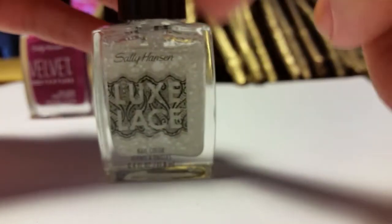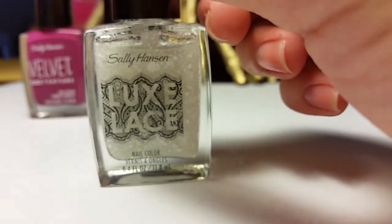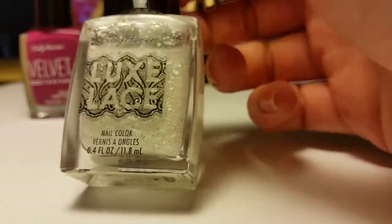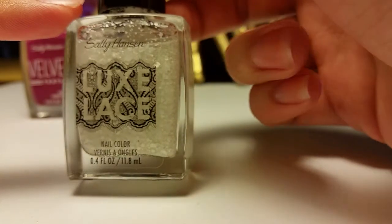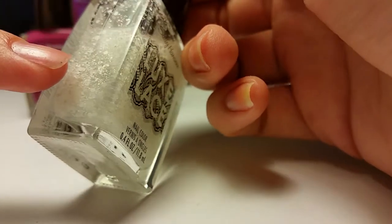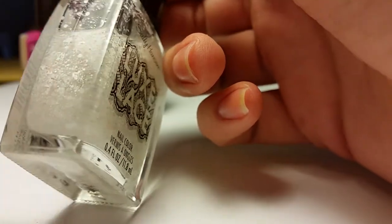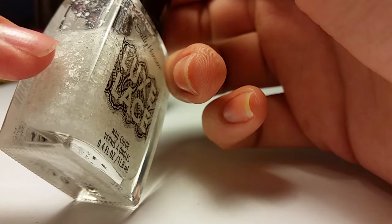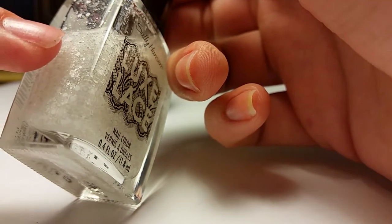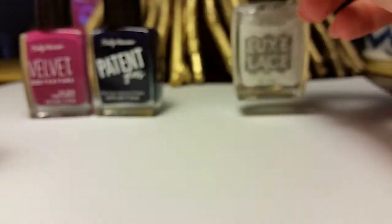So this caught my eye, and these come in 4 different colors. I think that's better. They have this white one, and they have a black and white, and then they have a baby pink, and that one is just very light pink spots. And the last one is blue, and that one has white and blue particles in it. So I thought these were pretty cool.